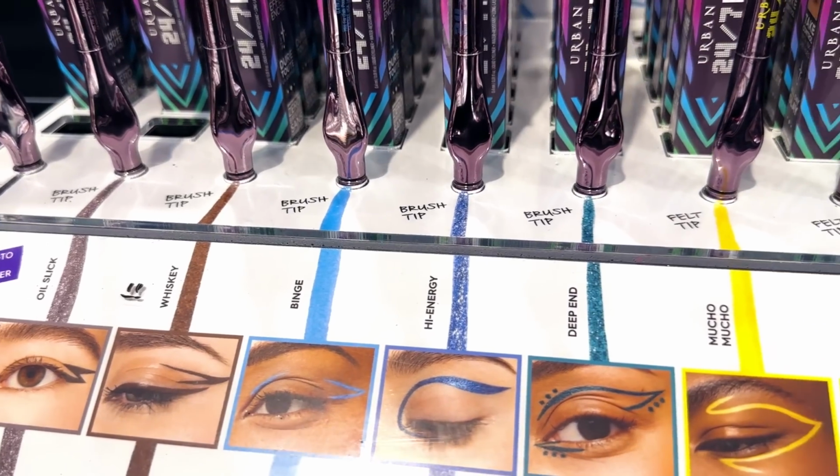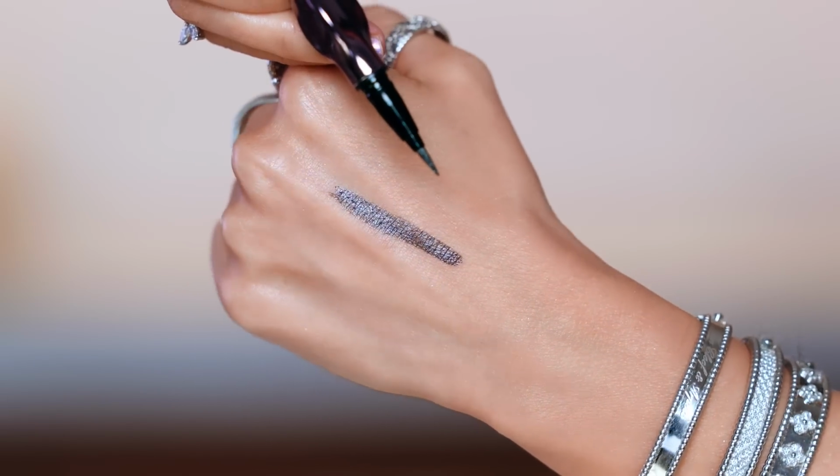I'm not gonna be doing that, but the ad campaign definitely shows a lot of that. If you walk by and you're like, nah, it's just not for me, maybe put it in reverse for a moment and look at the black, brown, and then this is more of like a gunmetal, I would say. This is the shade Oil Slick.